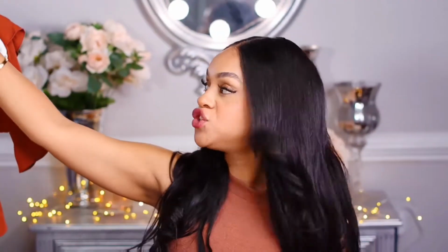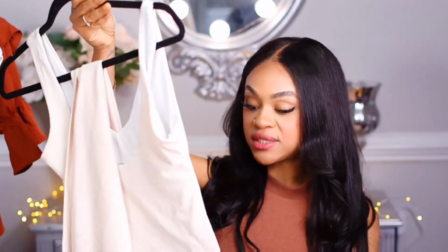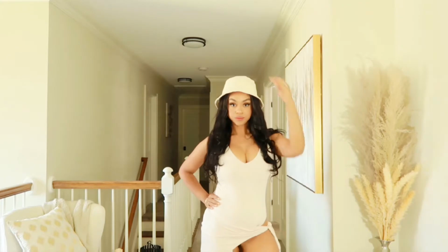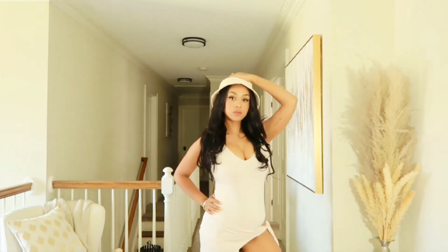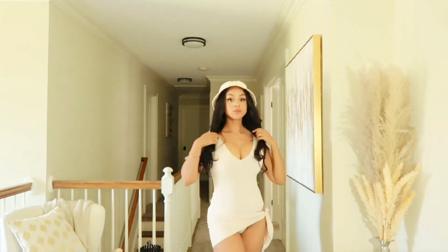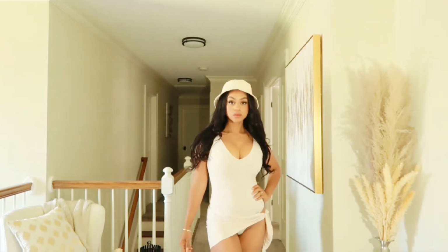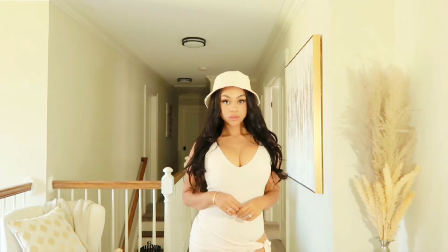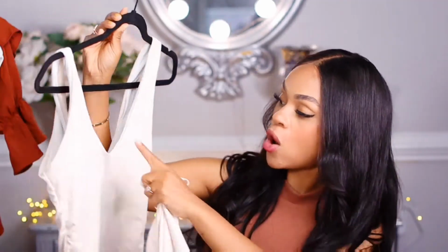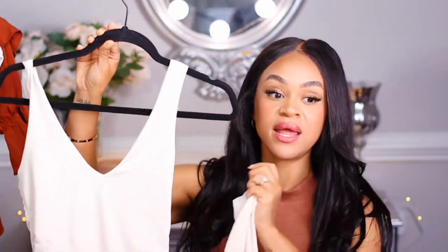So my next bathing suit I have is this one right here. This is a nice beautiful cream. I'm loving this color because it's super neutral and I love that about this bathing suit. And the best part about this bathing suit is it comes with a nice cover up that you can cover up your waist, which I really love so much. I mean, if it comes included, why not? So this bathing suit is super nice. I like the V-neck on it. You see how it cuts up like that? It just accentuates your body. It just makes it look perfect.